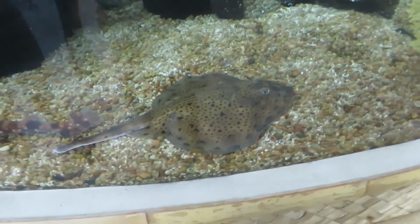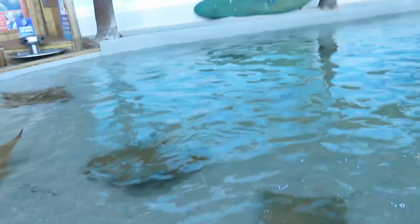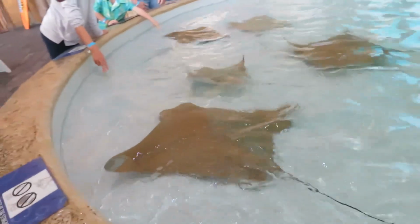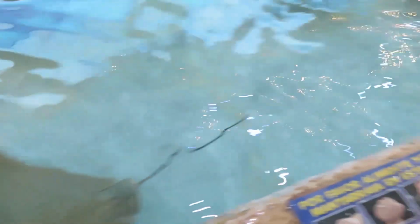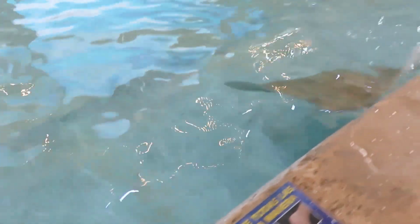There's also a little shark there, getting some stingrays. And he's right, another sharky. There's a bunch of wolf eels in the back. And got the stingray touch pool here. And got cow-nose ray and southern stingray. There's a cow-nose ray here. Oh, stingray right here.